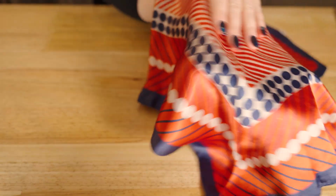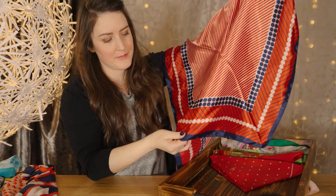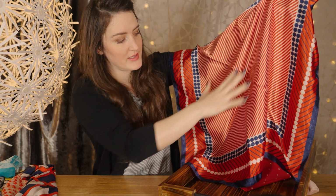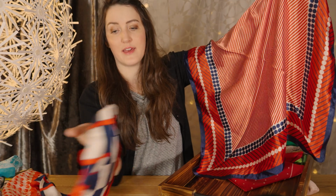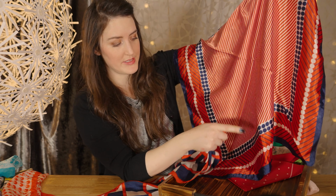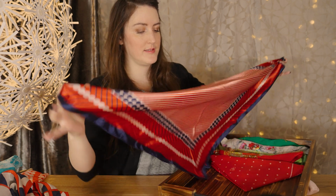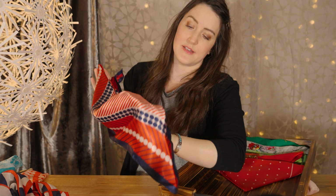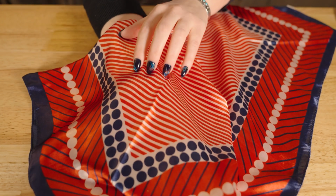Okay, another red one. This one is also really shiny. I think that the shininess is almost like a texture in and of itself. Look at this pattern. It's so interesting. I love the juxtaposition of the lines with the dots. And then, of course, the framing edge. And just like the Echo scarf, we have the white, red, and blue. Predominantly red, but lovely blue accent. And this one's really nice. I think the difference in geometry creates some lovely interest in the scarf. It's complemented by how shiny the scarf is. It's really pretty.